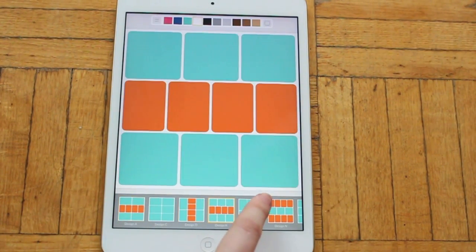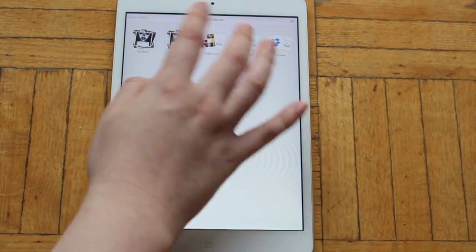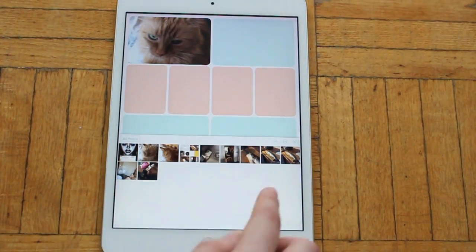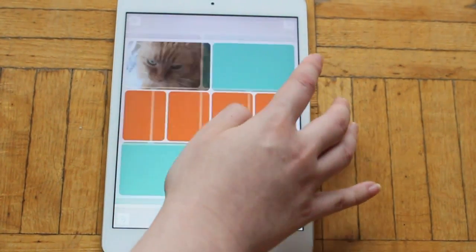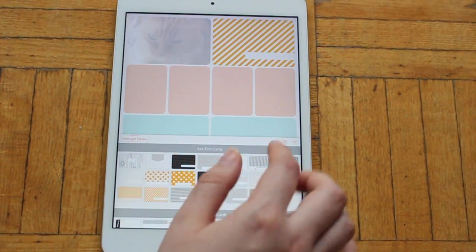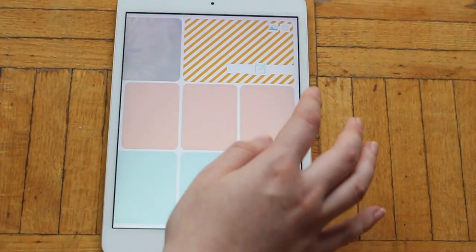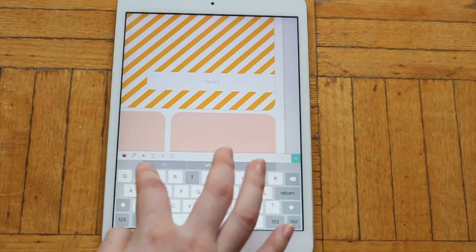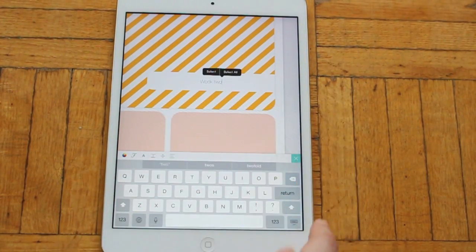So you can decide your layout that you want. What you do is you can put in photos. For example, I'll put in this photo of my cat. Boom, that's done. And then over here, you can put in little cards. You can pick what sort of journaling card you want. So I want that one. That one goes really well with that photo. And then you can do text. So, you know, week 2, and you can make the font bigger or smaller, that kind of thing.